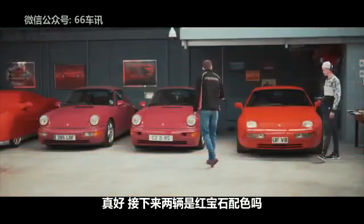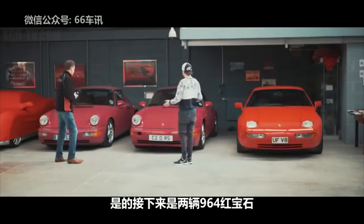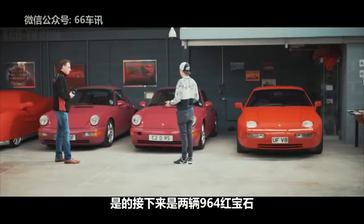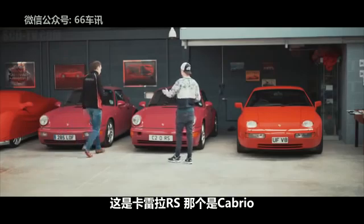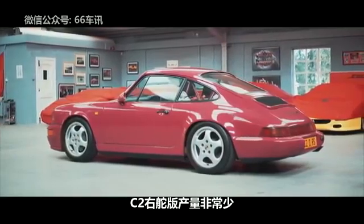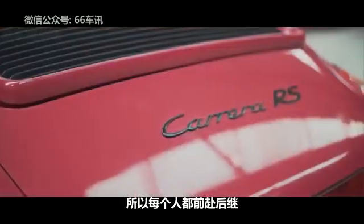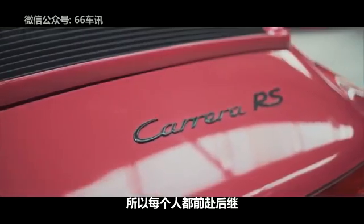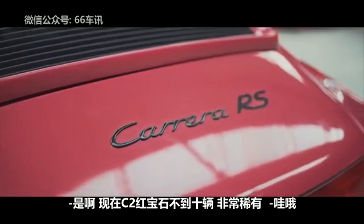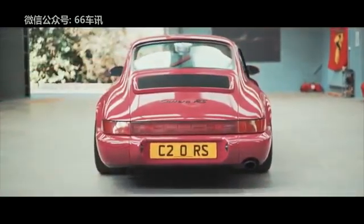Very nice. And then going down the line, we've got 2 Rubystones. Yeah, so here we've got 2 964 Rubystones. This is a Carrera RS, that's a Cabrio. Yep. The C2 is very rare in right-hand drive. Everyone seems to love the Rubystones as well, don't they? Yeah, so there's definitely a sort of cult following for those. I think there's no more than 10 C2 lightweight Rubystones, so it's really rare.